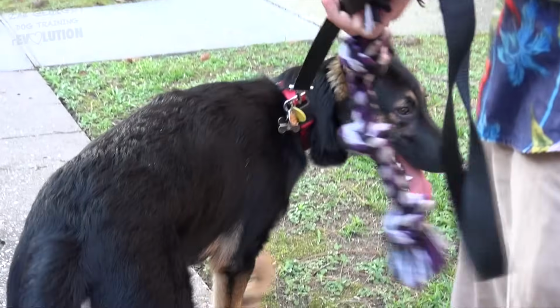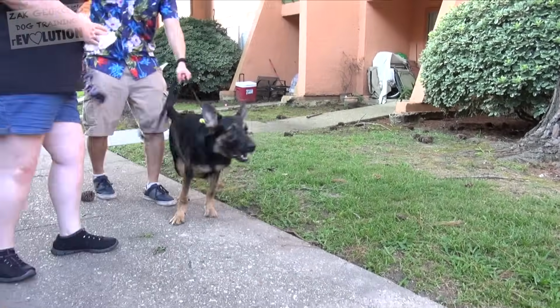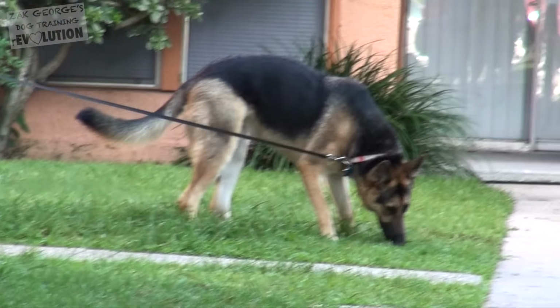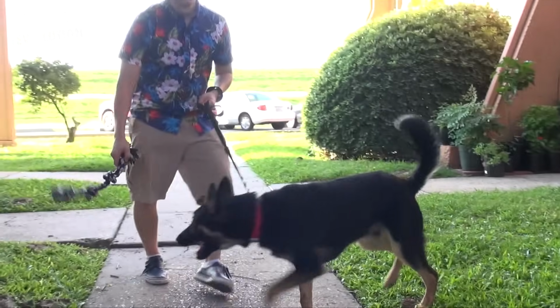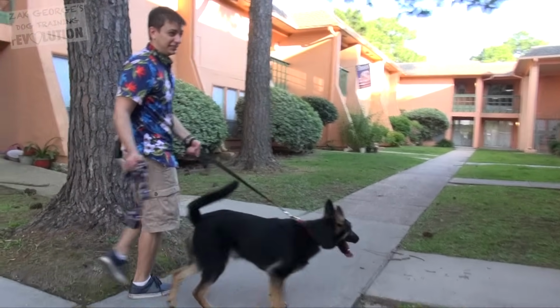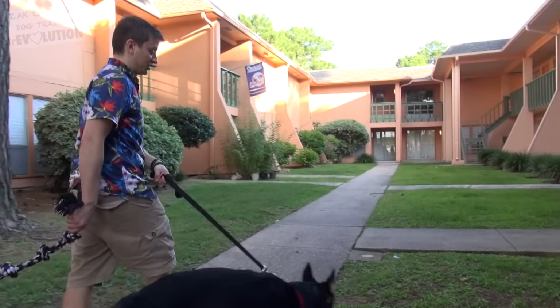A cat is one thing, but how about another dog? Oh, sorry, there's a shepherd behind you. So right now there's a dog, another German Shepherd dog actually behind us. So we're gonna create distance over here. It's important to feel that out. You know, sometimes you may only need to go a few feet away. Other times you may need to go out of sight if they're really, really overstimulated.